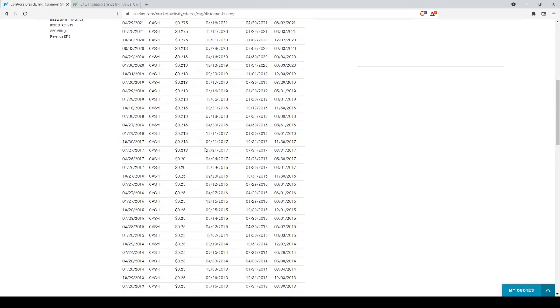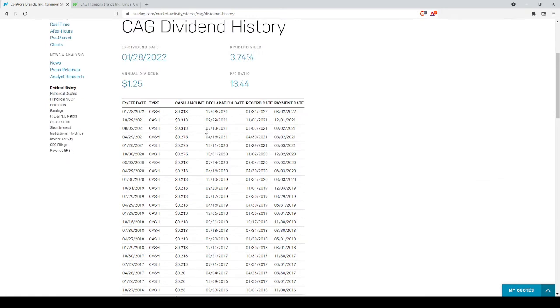Not sure what this is from. Do a little bit of research. Might have been some kind of spin-off, something like that forced that free cash flow down. Probably why that happened, but do some research. However, before that, we can see that the dividend was pretty stagnant at a quarter per share from 2013 to 2016. So not a ton of dividend growth until very recently, so just keep that in mind going forward.